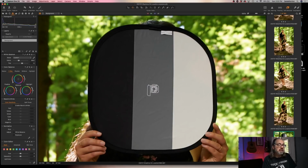Essentially, you've got your gray, your white, and your black. You make a photo of it. Make sure you got your exposure the way you want it to be. You're going to make a photo of it, and then you're just going to go over and do a custom white balance based on it. So you can click on any of them. It will change slightly. The gray one is usually the best one to use.